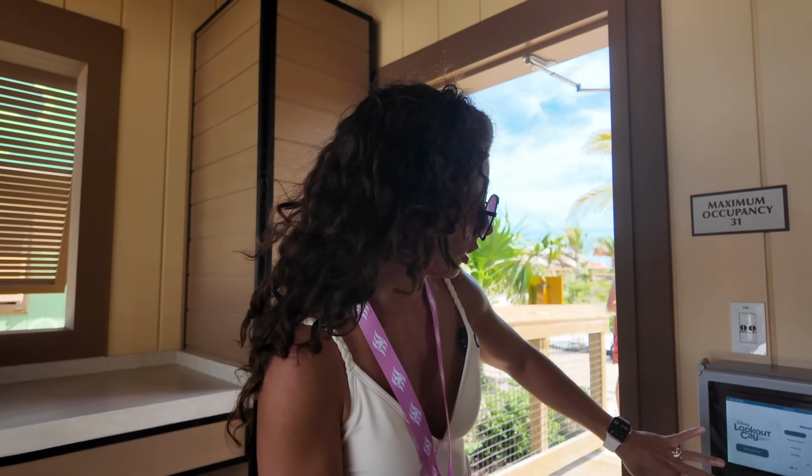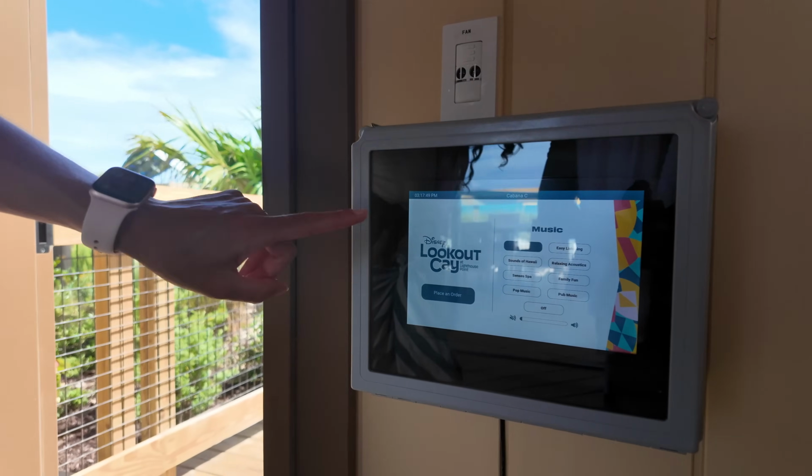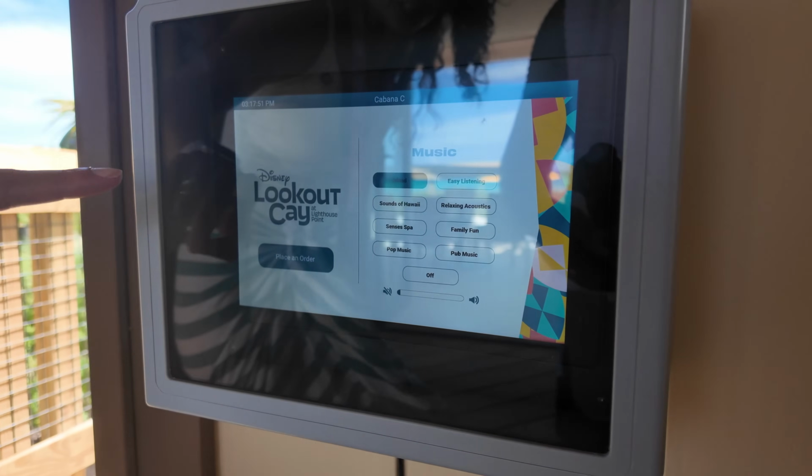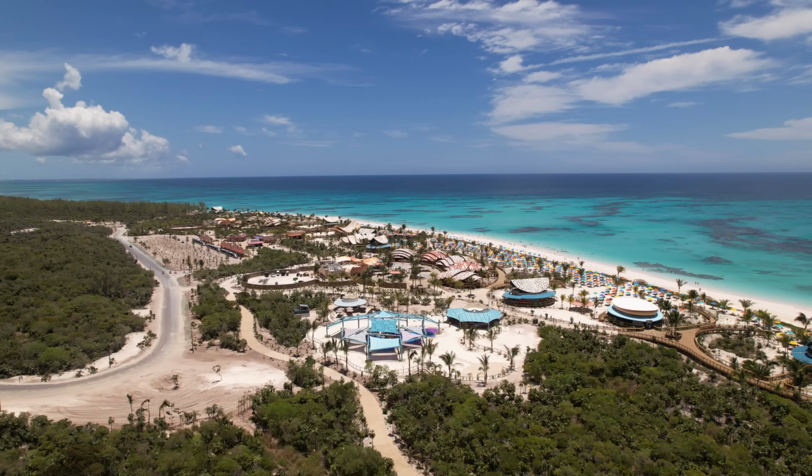Lovely. So it looks like you can control a lot of things in the cabana right here on this iPad. You can change the music, you can place an order. I mean, it's pretty cool.